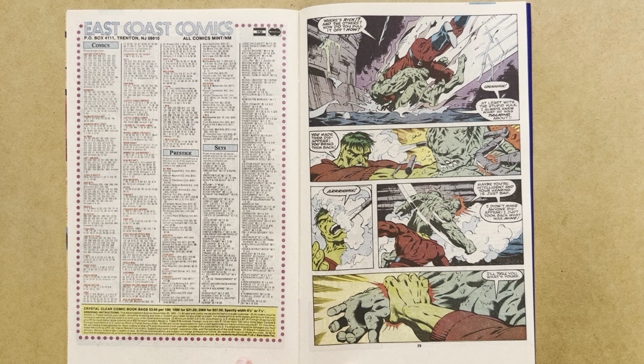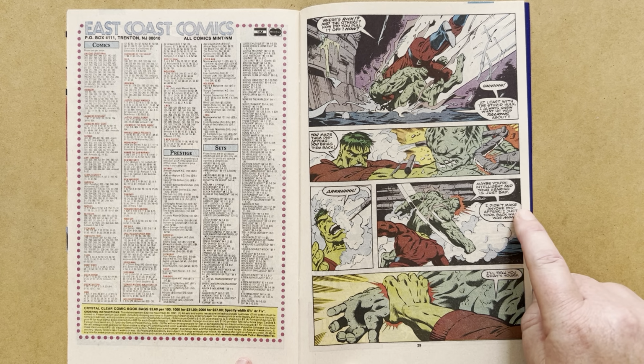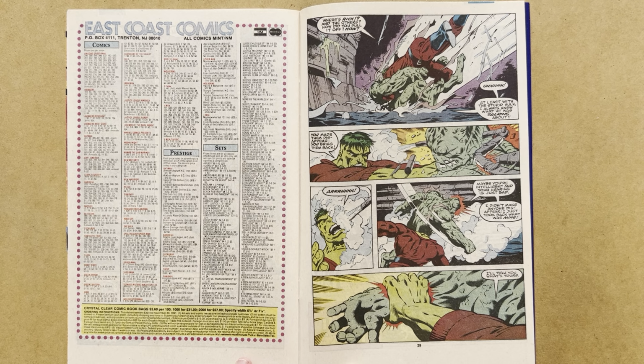Abomination says, at least with the stupid Hulk, I always knew what he was talking about. So Hulk is laboring under the mistaken belief that Abomination is responsible for the disappearing people. But that doesn't make any sense. You made them disappear, you bring them back. So this steam pipe hits him in the face, distracts him. Abomination manages to punch him to the ground. "I didn't make anyone disappear. I just took back what was mine."